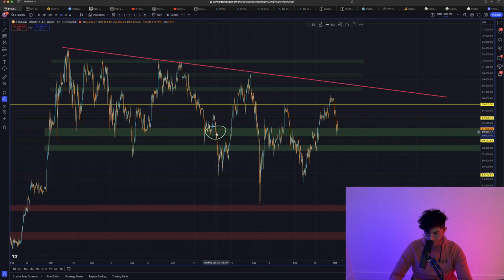We've got this test right here, which just fell straight through. Granted, we had this one here where we also fell straight through, but the next one bounced up pretty nicely. This one, we just didn't stop at 60K. Here on the way up, we didn't stop. On the way back down, we didn't stop. It's just not a super well-respected zone anymore. Previously, with this exception here, it was big bounce, big bounce, big bounce, right? Coming off this level.